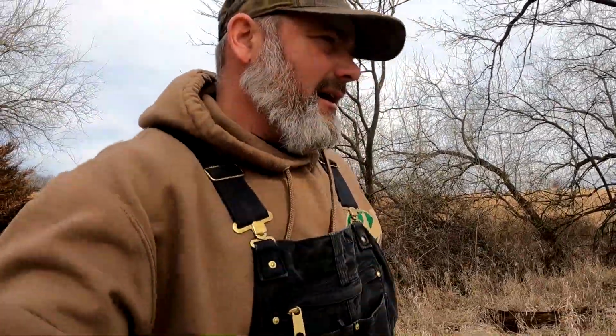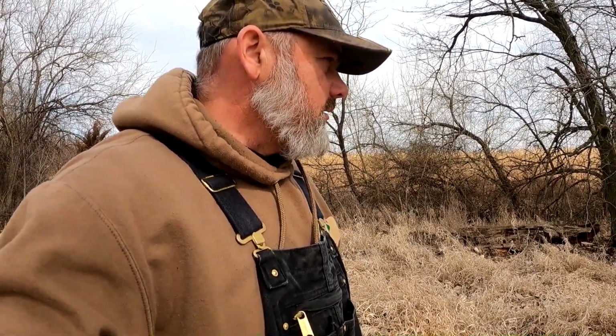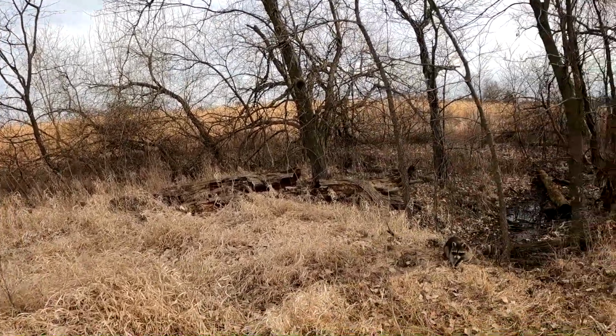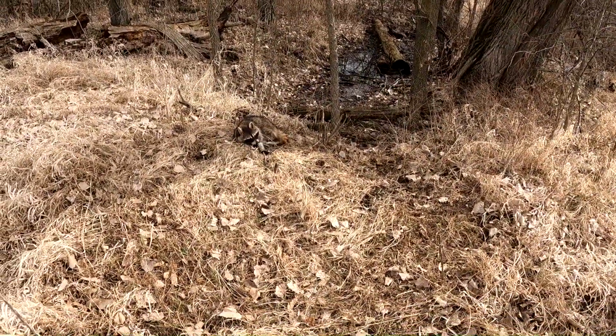This is the third day on these two sets here. But they like the creek systems. That seems to be where I'm catching most of them right now, along the creek system. So apparently that's where they're feeding. Not a bad raccoon. We'll get that dispatched and keep moving.